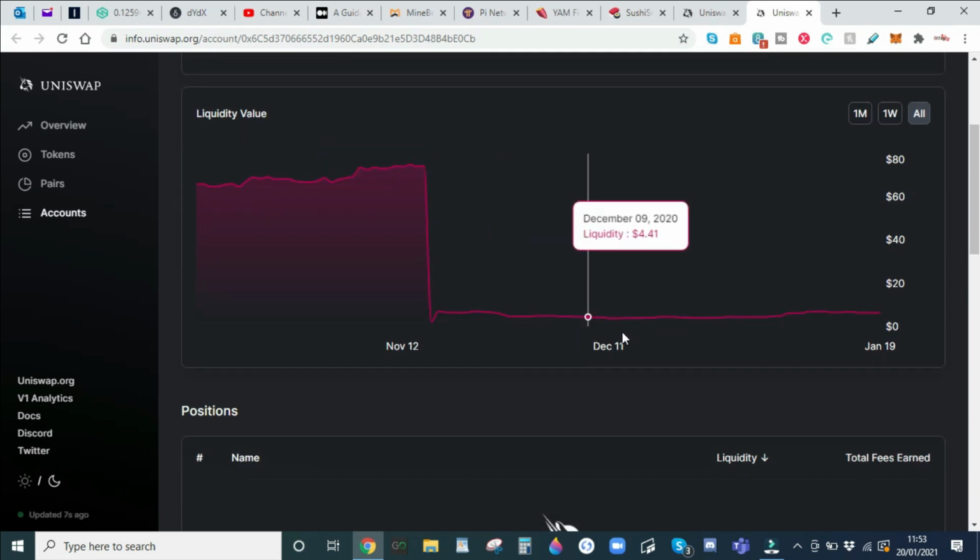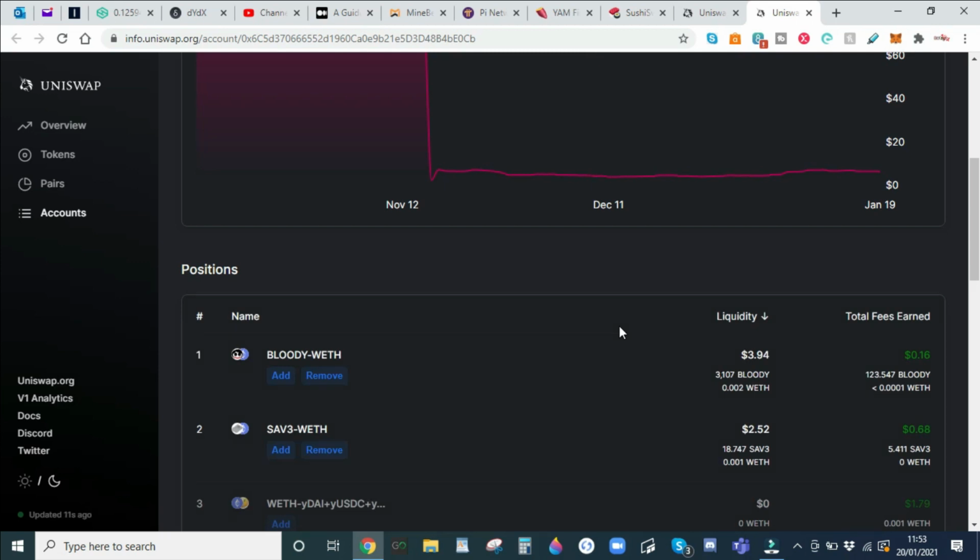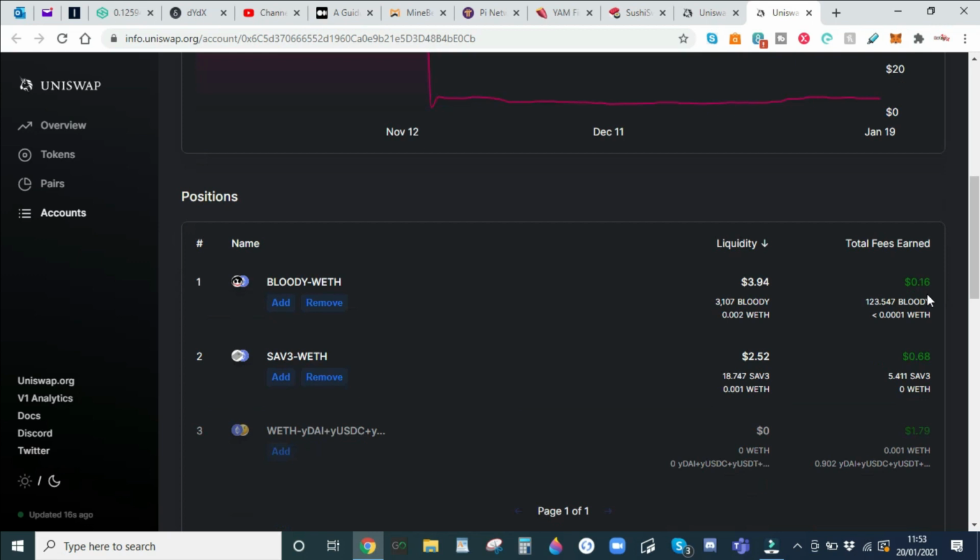Okay, so mine is flatlining because I did a test, 2 test tokens, which is Tim Templeman. I did South 3, which is Save the World, and Bloody Token. Just did a bit of a test. It says I've earned 0.16 cents and 0.68 cents in dollars. I've been holding them for a while, but I'm expecting these to explode over the next 2 months or so.